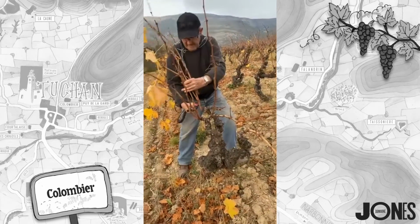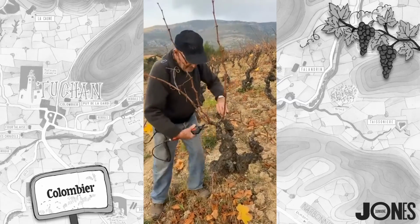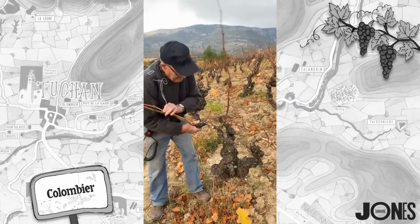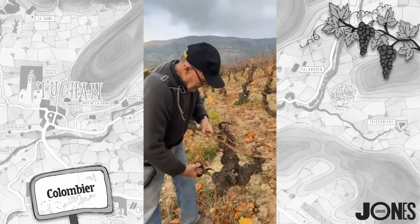And just a little comment from you. We wait till the leaves drop off so we know the vines have fully shut down. Are we being overcautious? Oh, that's a good one. I'll ask Roger. Roger's probably just a bit wants to get out there and do it.